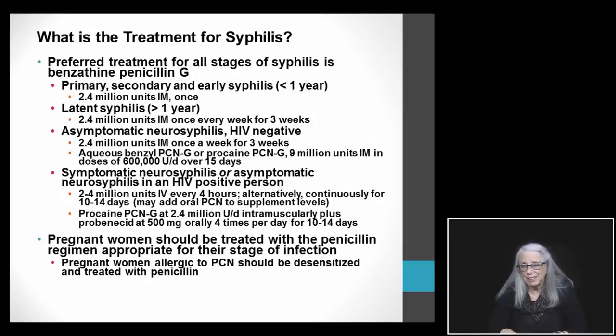If a person is HIV negative and has asymptomatic neurosyphilis, they get 2.4 million units IM once a week for 3 weeks, and they also get aqueous benzyl penicillin G or procaine penicillin G, 9 million units IM in doses of 600,000 units over 15 days.